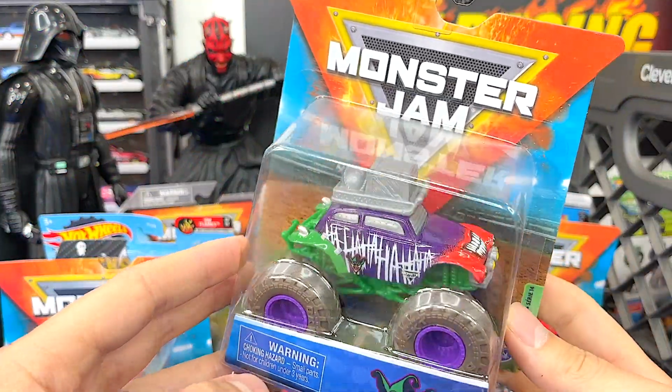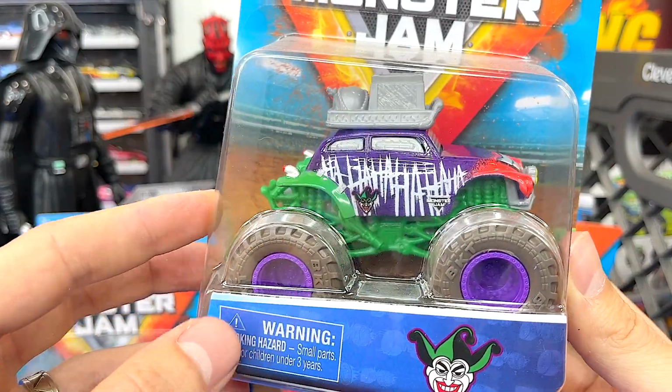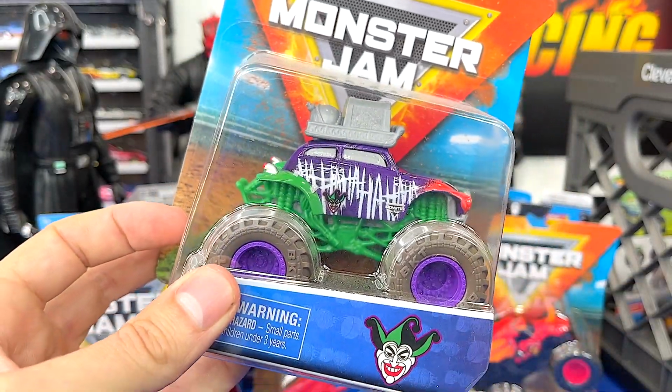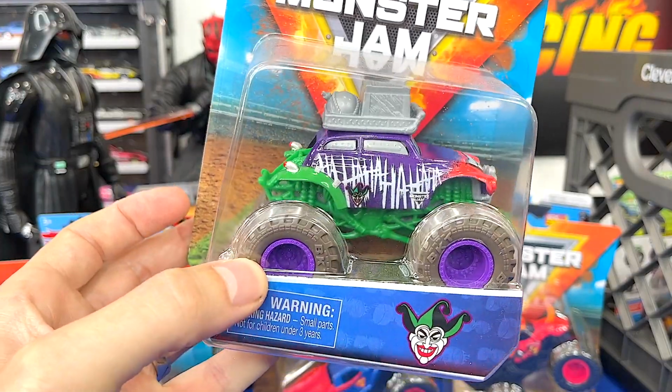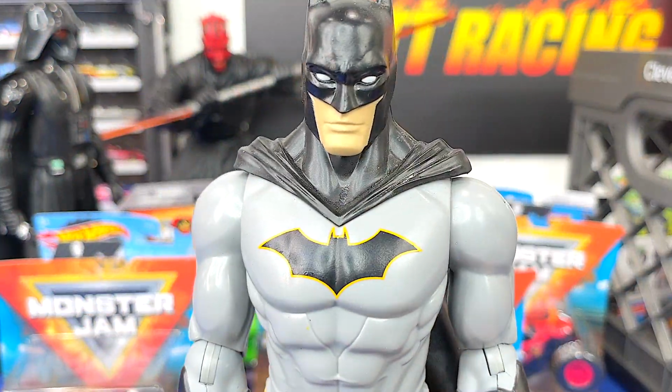And the next truck up is from Monster Jam, the Joker. I've never raced this casting, so I'm hoping I find a fast one. Really awesome stuff. You know what to do in the comments below if you want this truck. I do not approve of this truck.